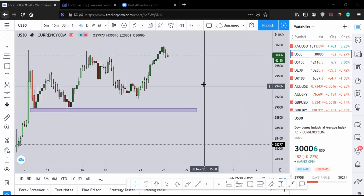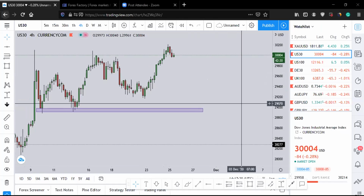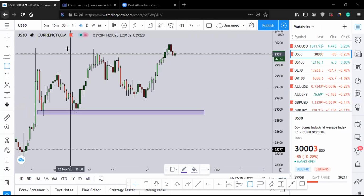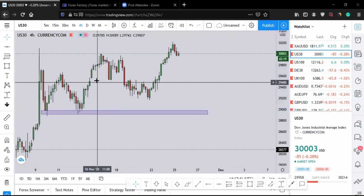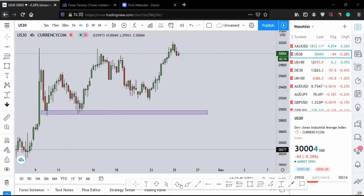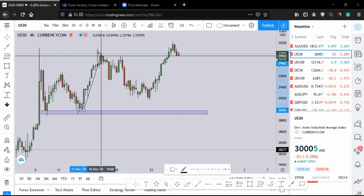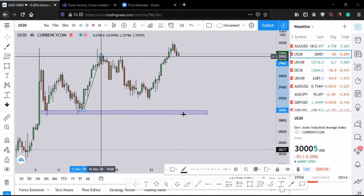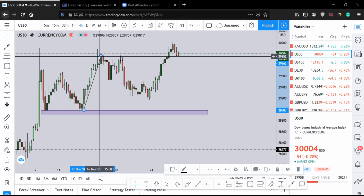US 30 is super bullish, and the reason is this area, which decided yesterday. As you can see, this is a 4-hour chart, and this momentum breaks the previous high, indicating that it's going to go for the next bull run. That's the whole impulsive move. The strategy I use while trading US 30 is that I always use the 78.6 fib level.